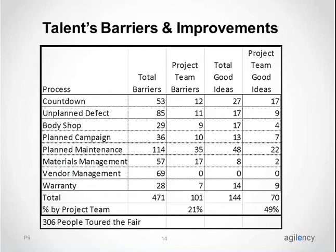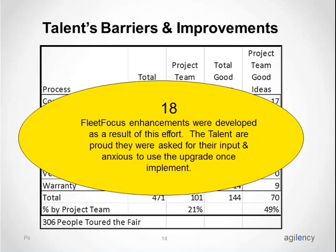And also the idea that once they have their chance to get, as we like to say, their fingerprints on the wall, then they get a little more interested in what the result is going to be going forward. So in this particular case, 18 Fleet Focus enhancements were developed as a result of this effort. And the talent are very proud to be asked for input and anxious to use the upgrade once implemented. We can ask Amnon and Jay that in just a second when we get past the next couple of slides. So the question is, how does this mousetrap work?